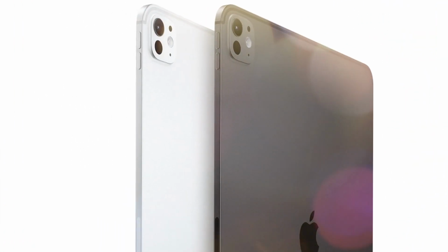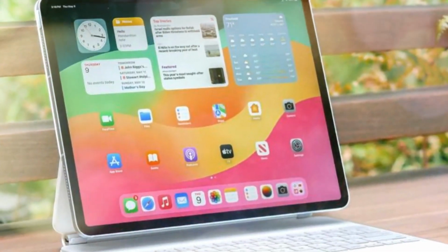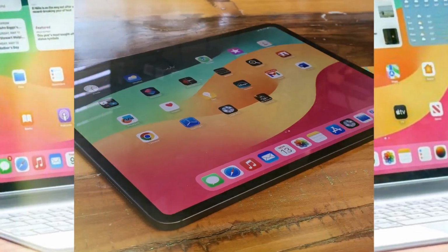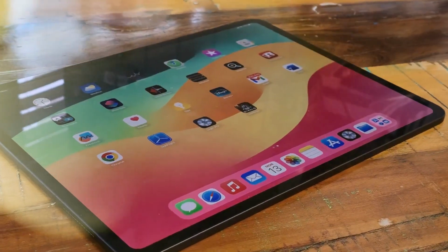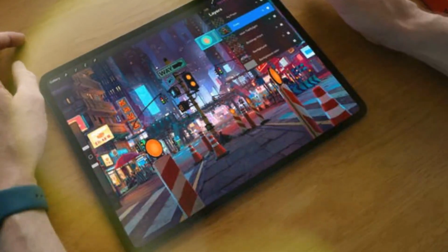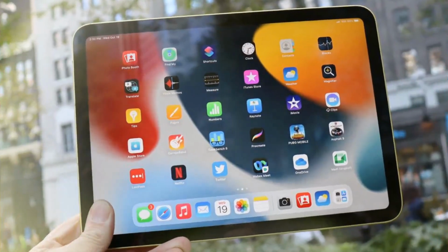This move allows Apple to compete more aggressively in the entry-level tablet space while maintaining its reputation for quality and reliability. Unlike some budget Android tablets that cut corners on build quality, software updates, and performance, the 11th gen iPad delivers a premium experience without breaking the bank. Whether you're looking for a tablet for school, entertainment, or light productivity, this pricing strategy makes the iPad a compelling choice.